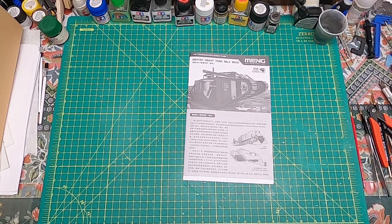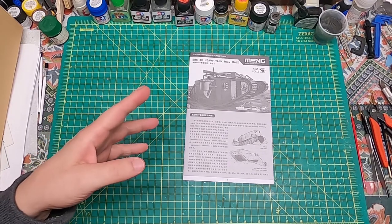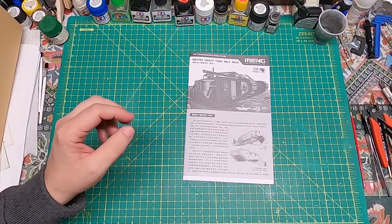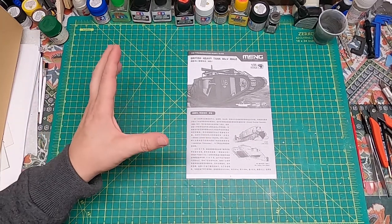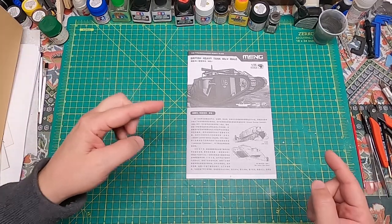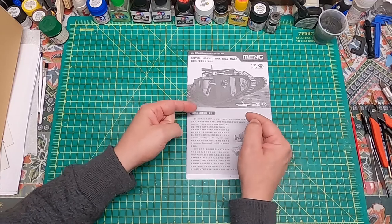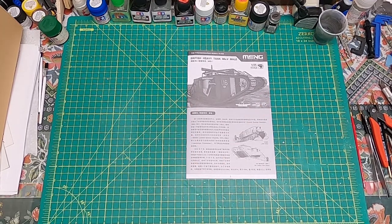Okay, so I have a few pictures of the kit, a few little bits of maybe some history to give you that aspect of it, even though I talked about it, but, you know, give you some pictures and whatnot. And then we will get into assembly.